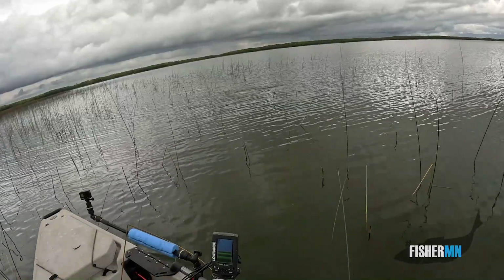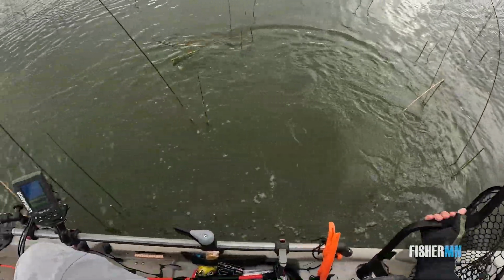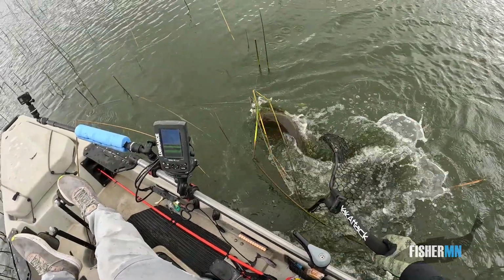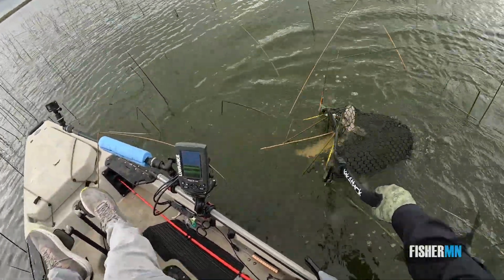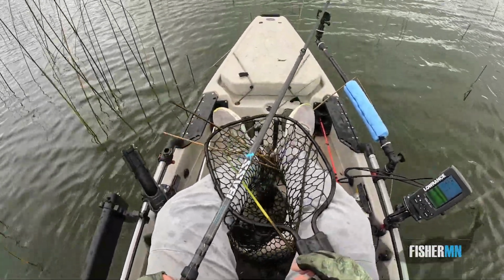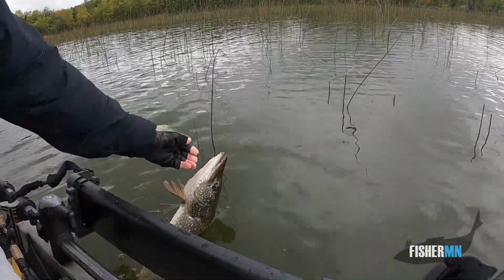That's either a big northern or a big bass. It's a big northern. Oh, he might not even fit in the net. Let's see. Oh yeah, there we go. Oh yeah. All right. Nice fish.